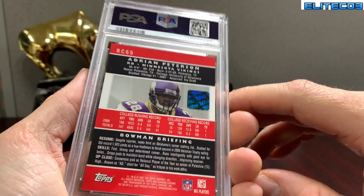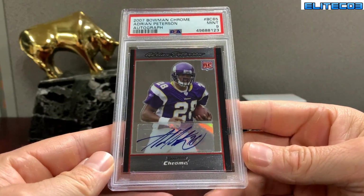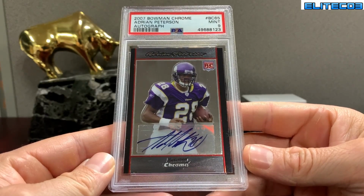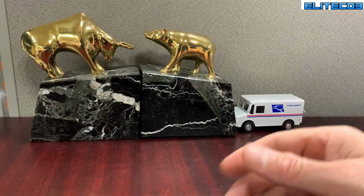Take a look at the back of this one first. It's your 2007 Bowman Chrome Peterson Auto, and that's also a 9. Just slightly off-center, right to left. I'd say 65-35 or 60-40. Here's a cool Ultimate Collection.